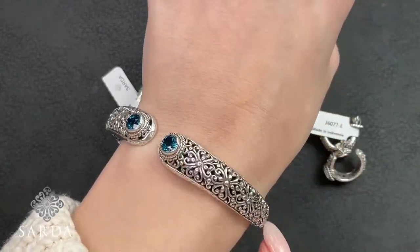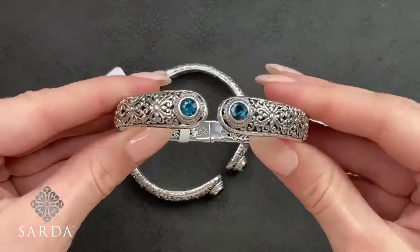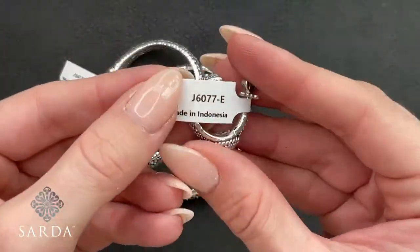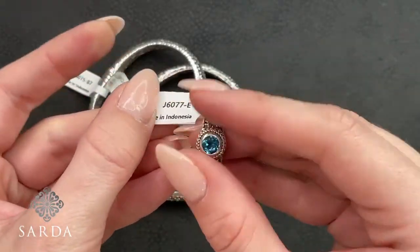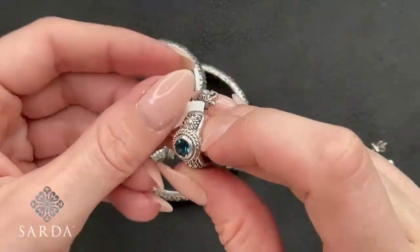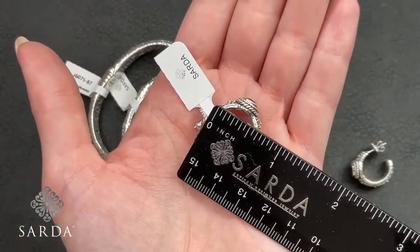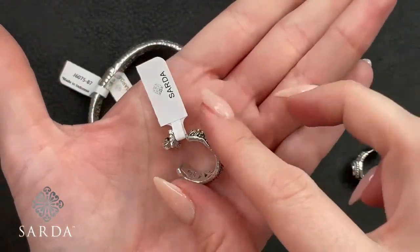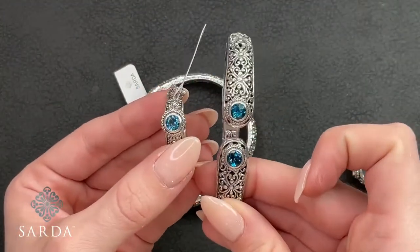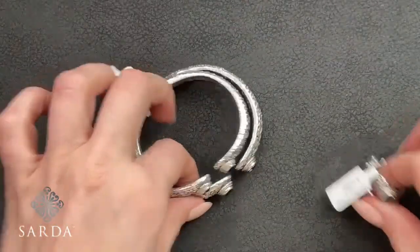I know, right? And then classic Janelle Adair bracelet here with the hammered side. Love this. This is a great bracelet. And then we have matching earrings, J6077 for $99.99. Janelle Adair details on there. Nice round blue topaz. And then this is petite, almost a hubby size. And we'll say 3/4 inch. And they are circular. So pretty. Such a great little combo. So that was J6075 for the bracelet and J6077 for the earrings.